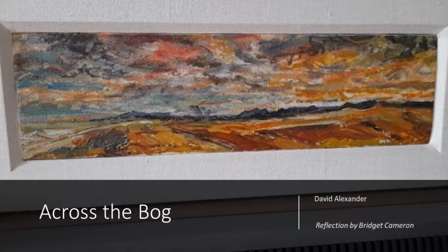This painting, Across the Bog, is another by the Canadian artist David Alexander, to whom you have been introduced before by me. Some years ago, my husband took me along to see a painting he liked, which was a starboard side night crossing. And when I was there looking at it, I spotted this little painting called so romantically Across the Bog, conveying nothing at all. Looking at it, I thought to myself, I think I know where that is.